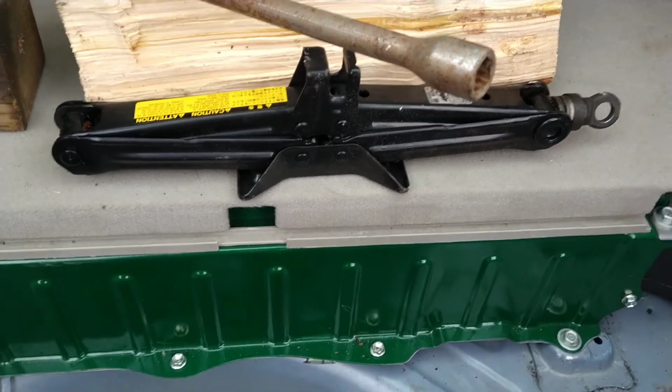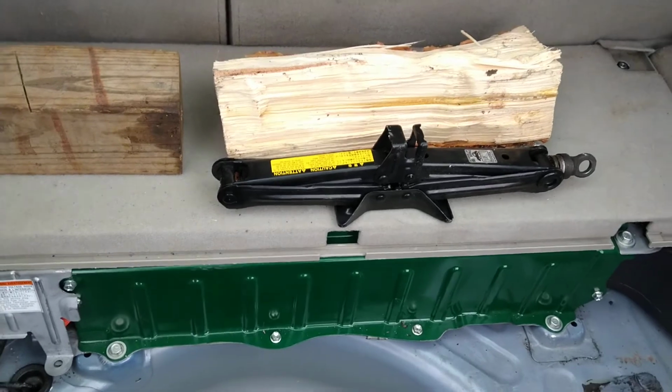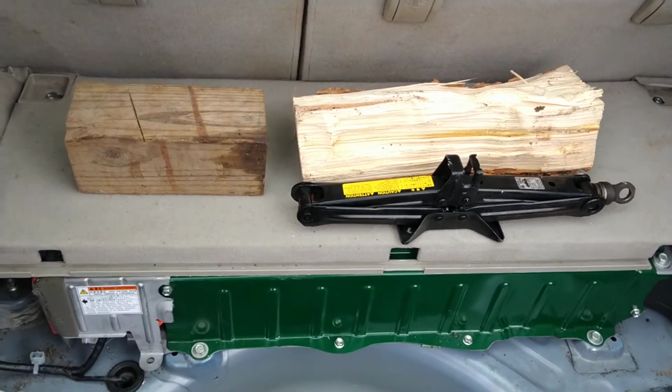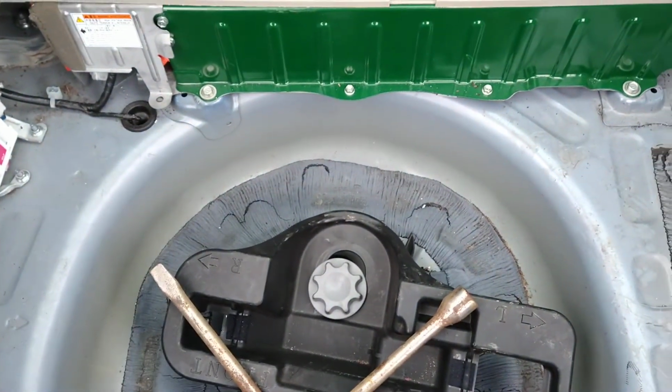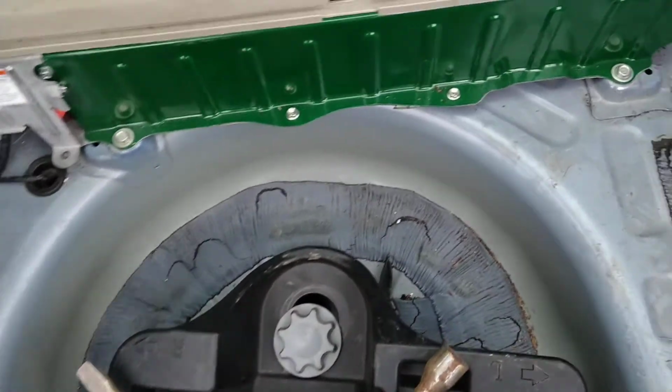So what you're going to need to do, before I get too far ahead of myself, I just thought about it. If you're going to go on a trip, or maybe once or twice a year, you should actually check the tire pressure of your spare. Because a lot of times you go to use your spare and it's completely flat and you have no air, so you shoot yourself in the foot. So check your air pressure. So I'll show you real fast.